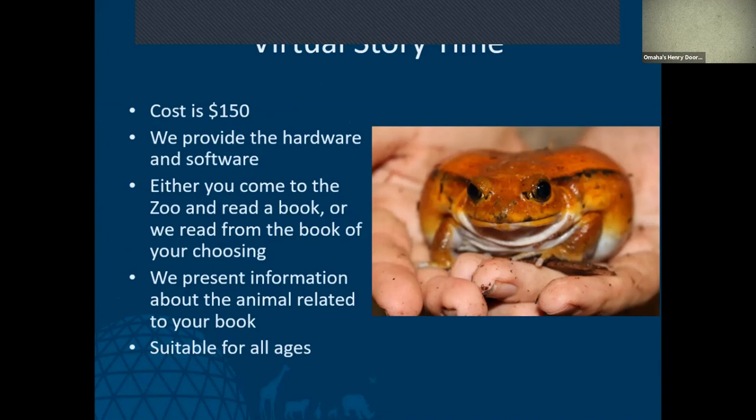If you're farther away, you can let us know what book it is and we can also do the reading of the book for you. These are a little more expensive because the coordination factor does take quite a bit more time and energy, and we tend to present in different areas we don't usually present, because if your story is about, say, a giraffe, we present in a giraffe area, which isn't one of our normal presentation spots.